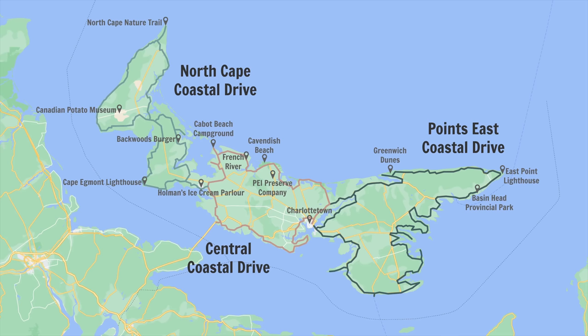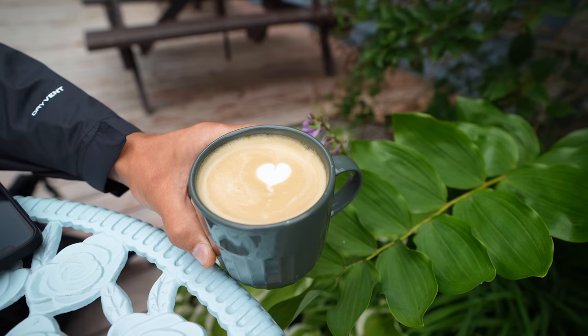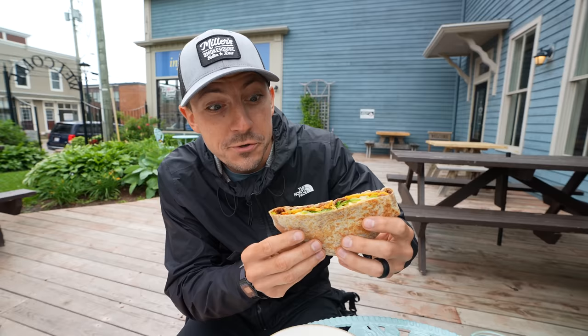We have a bit of a drive to our final stop on Prince Edward Island, so we're making a quick stop in the town of Souris, which we actually visited last week and we really enjoyed it. We just popped into an amazing cafe called Evergreen Cafe to get some coffee and some lunch. It's like a Taco Bell Crunchwrap, but way better.